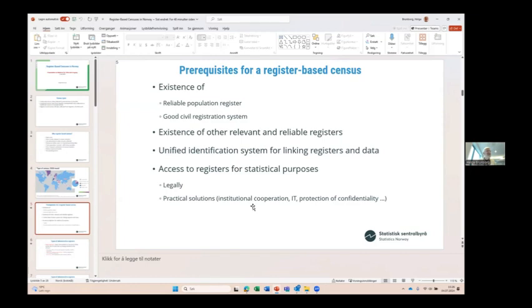Now, the prerequisites for a register-based census are several. I think the most important is to have a good, reliable population register that covers the total population. Why is that? Because originally the primary purpose of conducting a census was to be able to publish statistics about the population size: how many people live in the country, where they live, in which areas, what the age and sex distribution is, and what the educational attainment is. So we definitely need to know the population, where they live, and how old they are.